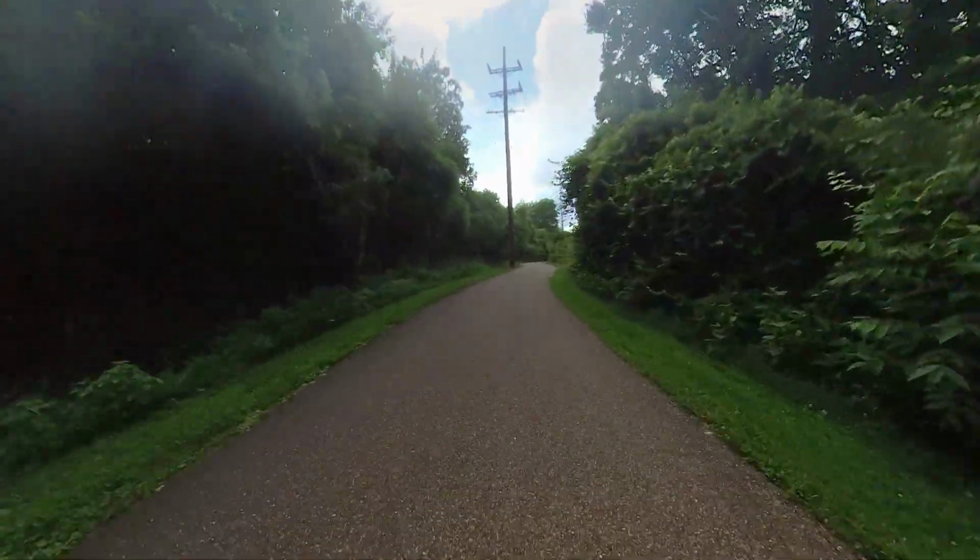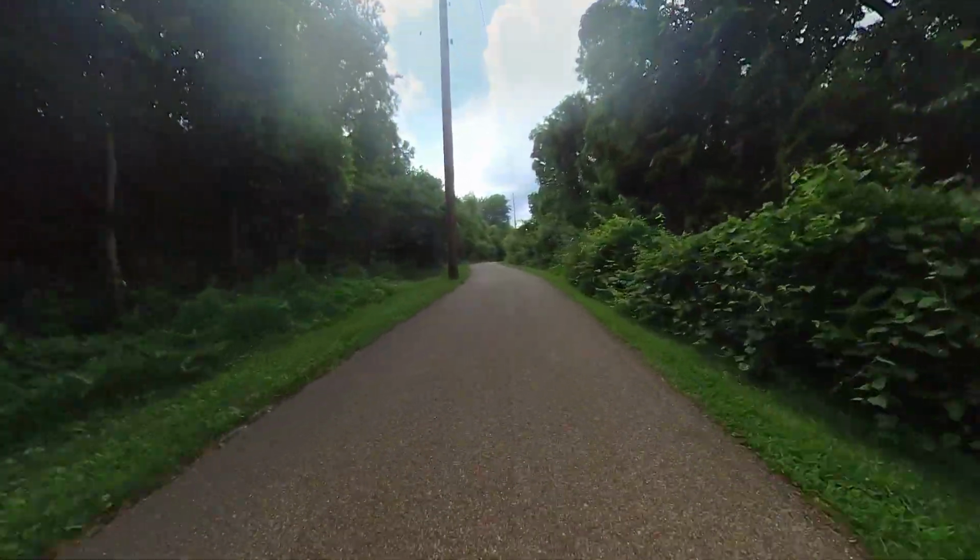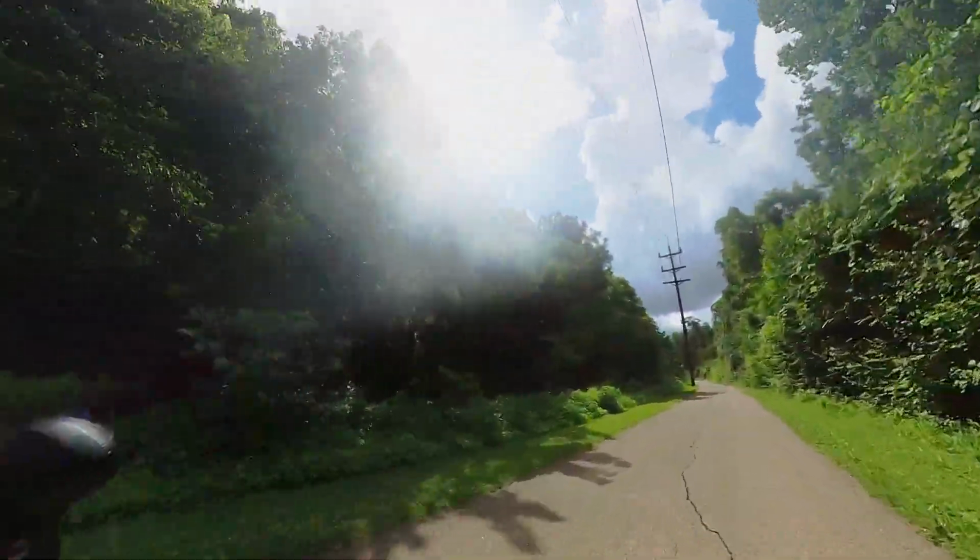As you've seen, there are deer in the area, so I'm always mindful to keep an eye out. I don't want to hit a deer in my car, let alone on the bike.